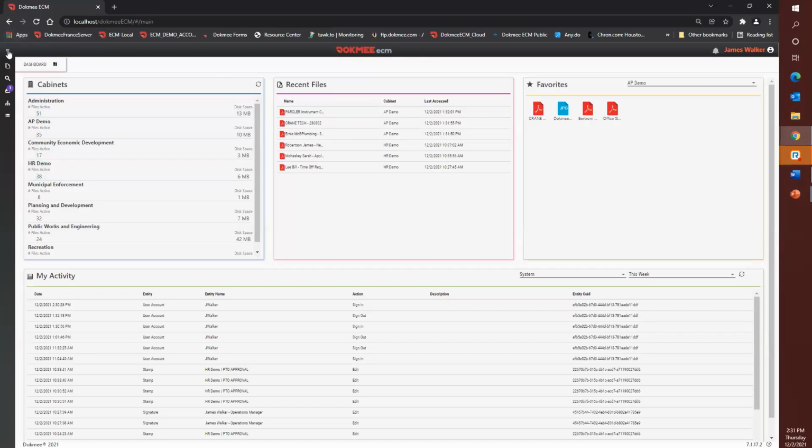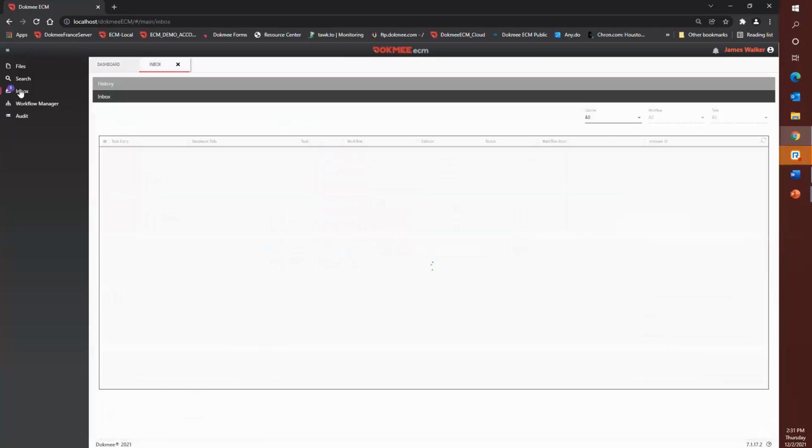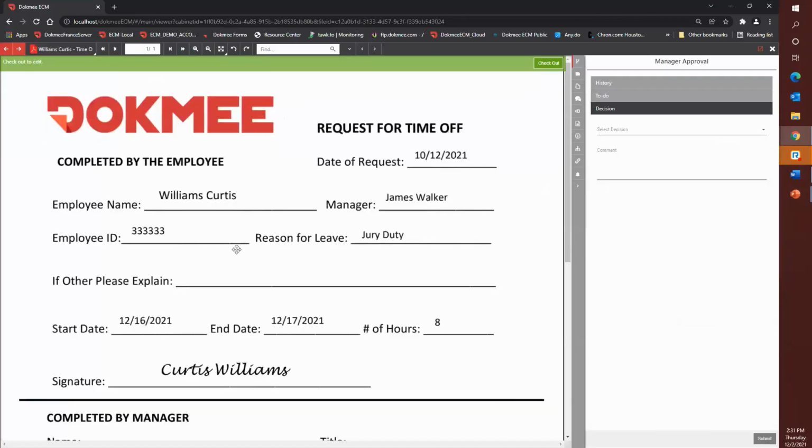But really, since this is part of a workflow and he needs to take some type of action, when he logs in, he's going to see it waiting for him in his inbox. He clicks on the inbox, and any task he needs to take care of is simply listed here. So here, he's going to need to do an approval for the time off. He's going to open it up and there's the form.